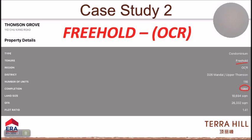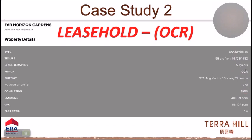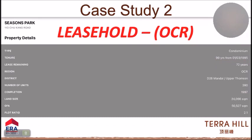Next will be Far Horizon Garden. This Far Horizon Garden was completed in 1986, and the lease only has 59 years left. Jialat, confirm. Later you see the graph. Wow, jialat. Okay, so this one is Seasons Park, also 99 years, with 72 years left, TOP 1997. I have a unit rented out there already. Okay, next.